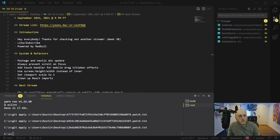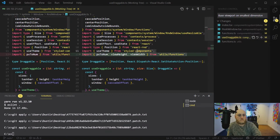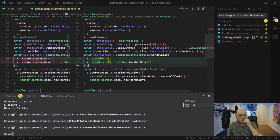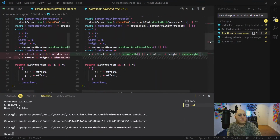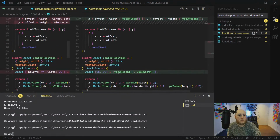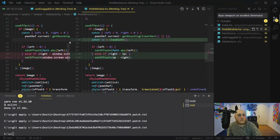So base viewport on smallest dimension. And I've made these functions here. It'll get the inner height and the inner width. And this can change, I suppose, so it's okay that it gets it over and over again. I import those functions in and use those here instead of the window.screenWidth. Why did I add a line here? That was a mistake. There we go. Same story here. Switch to the view width and the view height. And same here, and then I convert them to VH and VW like it was before, kind of. Kept that the same. Also renamed these, I guess.